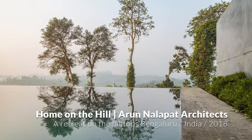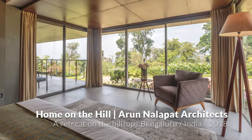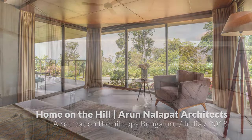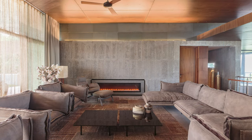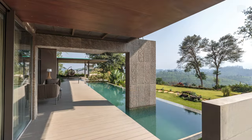Home on the Hill by Aran Nalapat Architects. Nestled amidst the hills of Kerala in India, this contemporary retreat offers seclusion and stunning views.